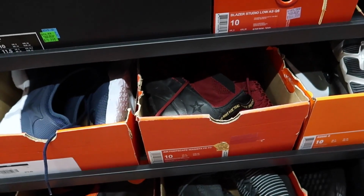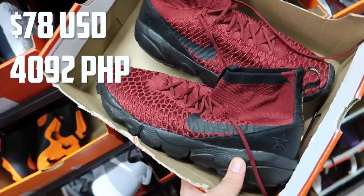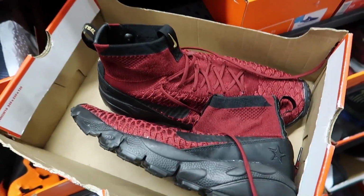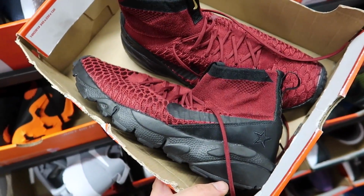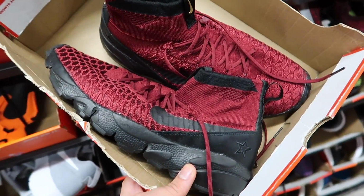For all my soccer or football fans out there, we got some Air Footscape Magistas right here for $105 with this burgundy black colorway. Mess with these, and that dinosaur outsole is actually very, very comfortable. Give these a shot if you're looking for a sock kind of shoe. So definitely a shoe worth checking out.